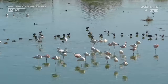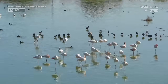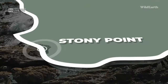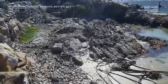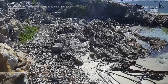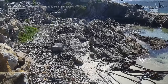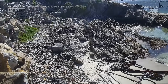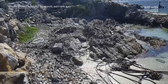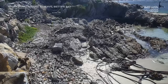But anyway, in the interest of keeping things moving, let's have another look at Stony Point on South Africa's Cape Coast, at what's happening there. So live now from Stony Point Nature Reserve in Betty's Bay, along this wonderful Cape Coast. We're just having a bit of a scan around. I do see one rock hyrax in the bottom left corner of the screen there. Now we checked in with these guys yesterday. Oh no, it is two, at least two.